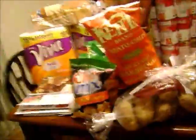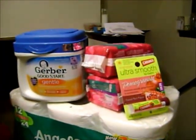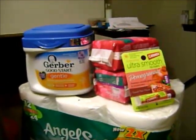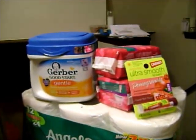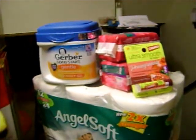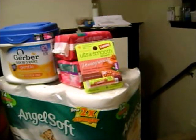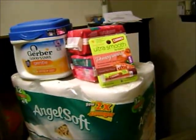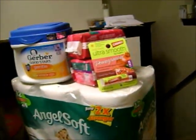Okay, so going through everything, the Carefree liners were 94 cents. I got two of them, so it was $1.88. The second one was 50% off, so that took off 47 cents. And then I had two 50-cent off coupons, making those free. And the Carmex was on sale for 84 cents. We had a coupon for that, which I think made that 24 cents.